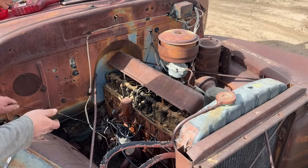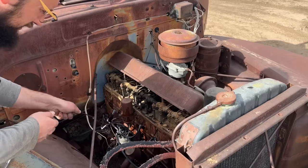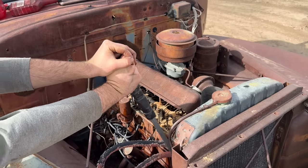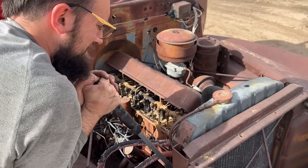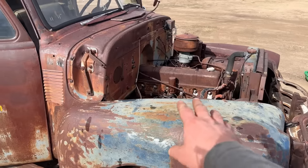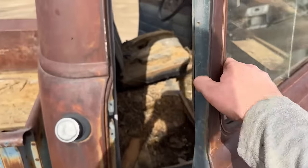It doesn't look like it's showing any fresh oil on the dipstick or any oil. Not an inch. We got that cooking, soaking. We'll give it some time to work its magic, see if we can get that motor freed up.